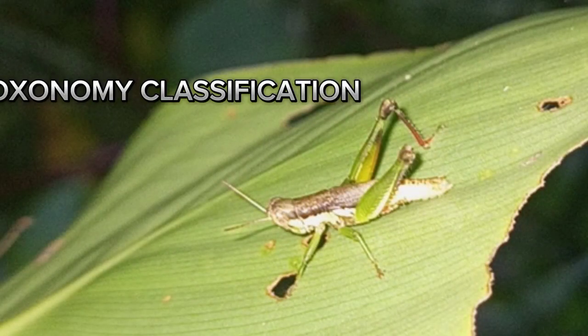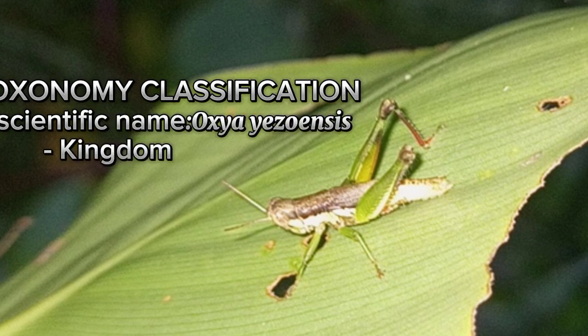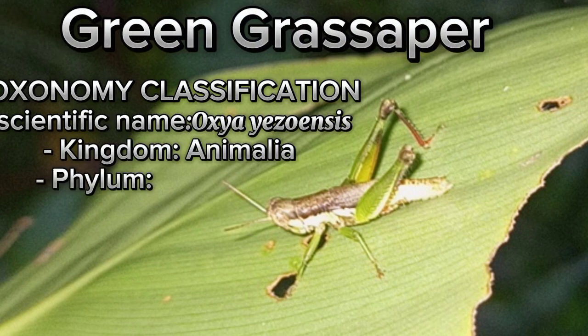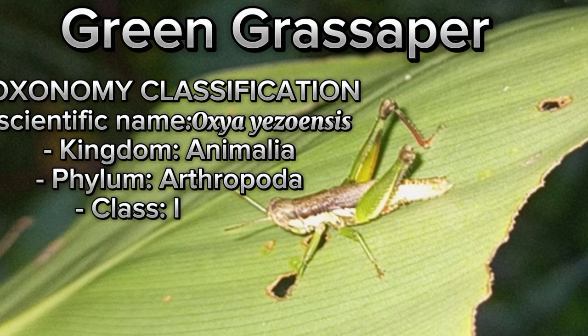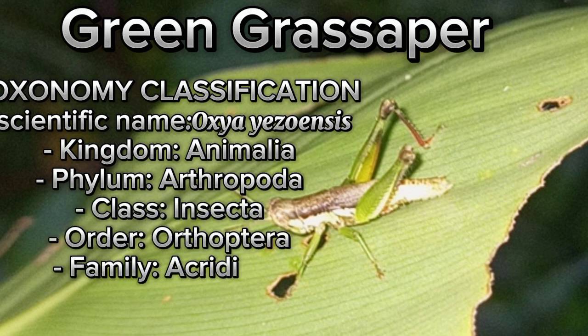To better understand these grasshoppers, let's look at their taxonomic classification. The English name is green grasshopper, scientific name Oxya chinensis, kingdom Animalia, phylum Arthropoda, class Insecta, order Orthoptera, family Acrididae.